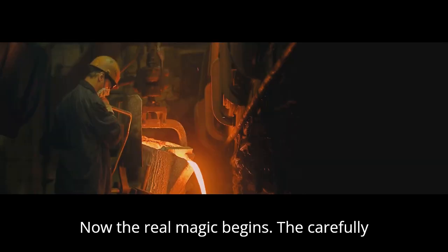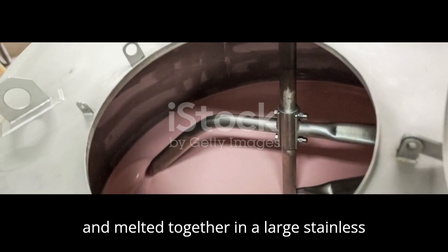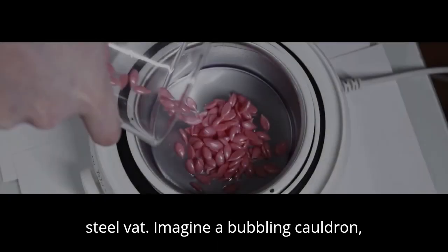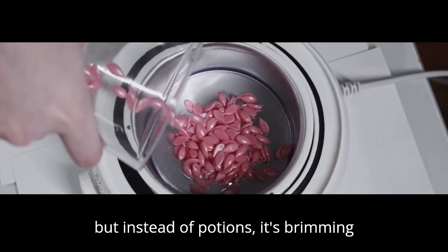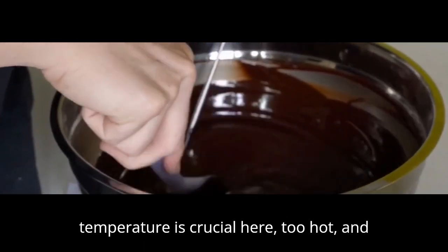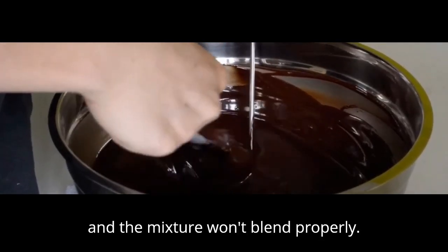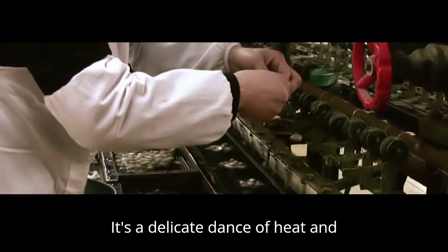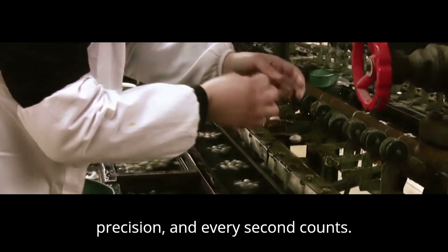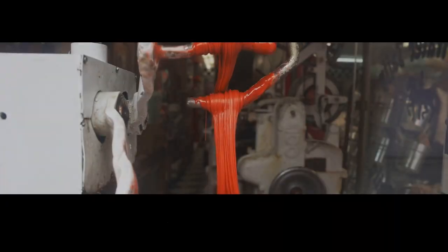Now the real magic begins. The carefully measured ingredients are gently heated and melted together in a large stainless steel vat. Imagine a bubbling cauldron, but instead of potions, it's brimming with the future of fabulous lips. The temperature is crucial here. Too hot and the delicate oils could burn. Too cool and the mixture won't blend properly. It's a delicate dance of heat and precision, and every second counts. But the excitement doesn't stop there.